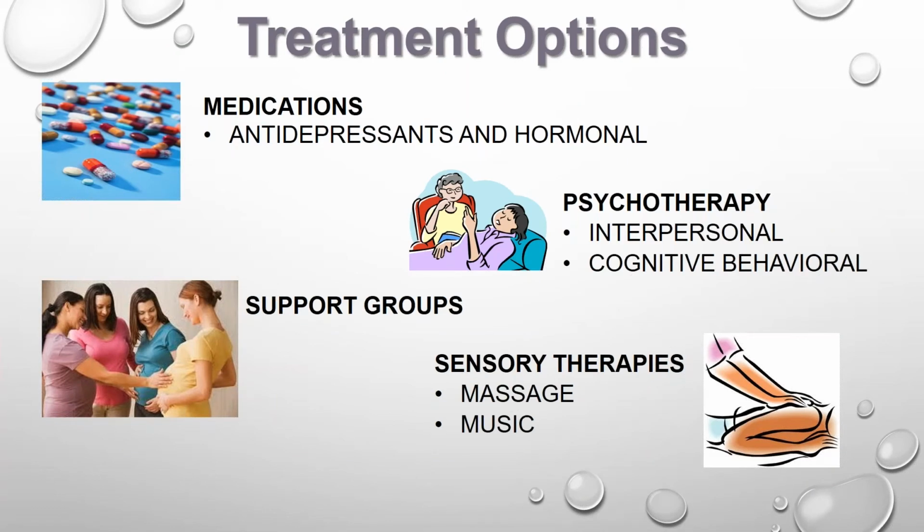So what are the treatment options? It's usually tailor-made to what the mom wants, in terms of looking at the risk-benefit ratios. So looking at medications as being one possible option. Some women choose not to take medication. There are others that do find they need it. And along with medication, there's also psychotherapy like cognitive behavioral therapy, interpersonal, but usually treatment options are a combination of that along with support groups, peer support groups, and sensory therapies like massage and music.